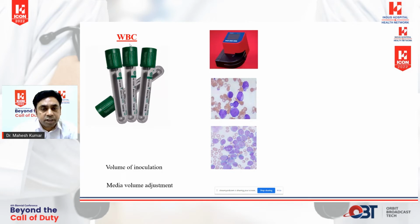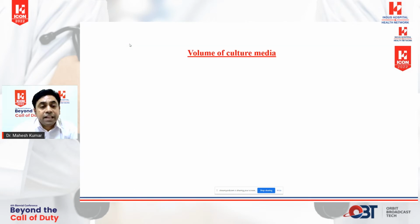So this is very, very important. And then we have a volume of culture media. Before initiation of any testing, we have to validate and decide how much volume of media we are going to take for every patient, whether it can be 5 ml, 8 ml, or 10 ml.